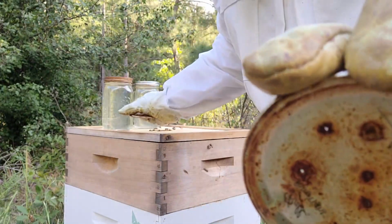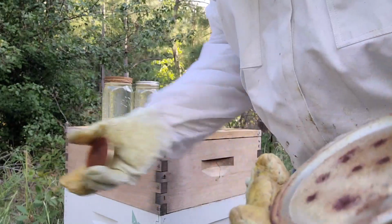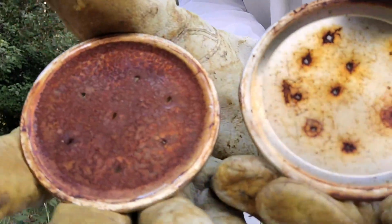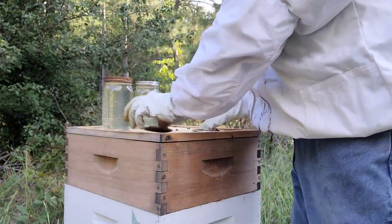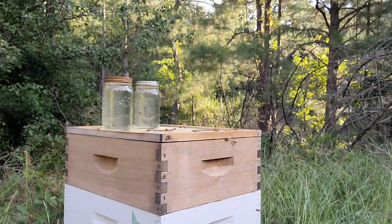We're going to swap these jars out with these lids and the same rings. We're going to turn them upside down, and it'll create a vacuum, but the sugar syrup will be right at those holes, and the bees will be able to access it, as well as to be able to basically just suck it right out of there without leaving the hive.